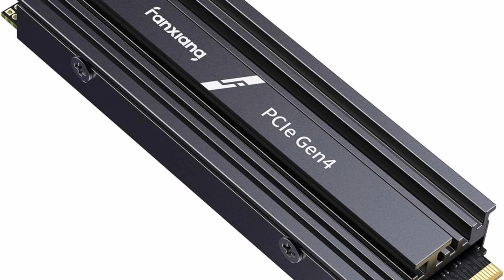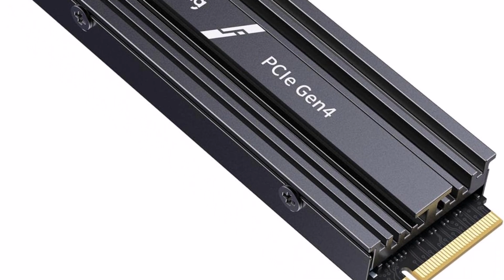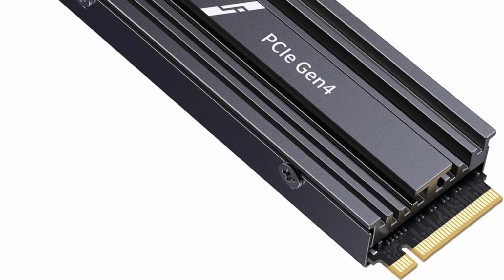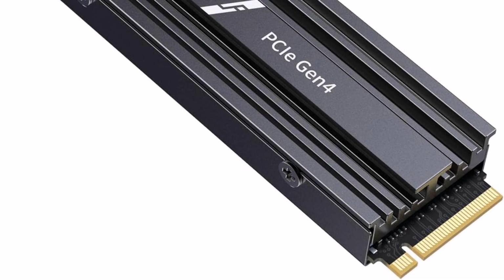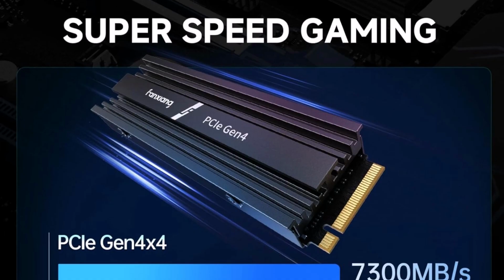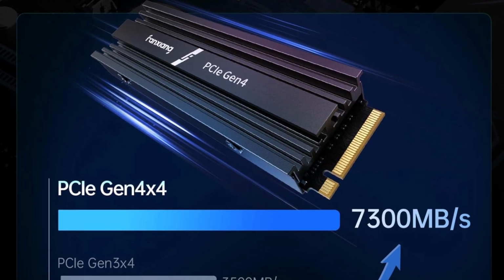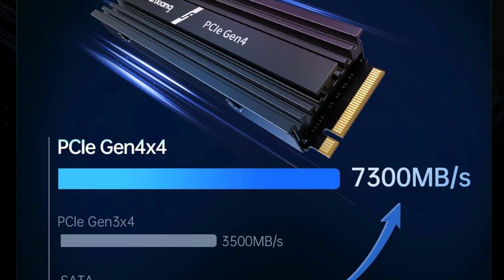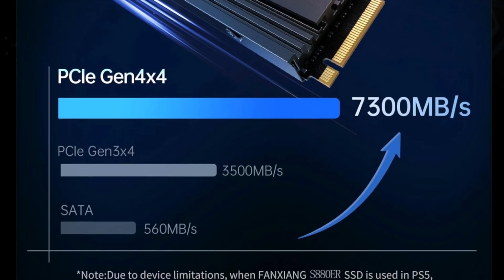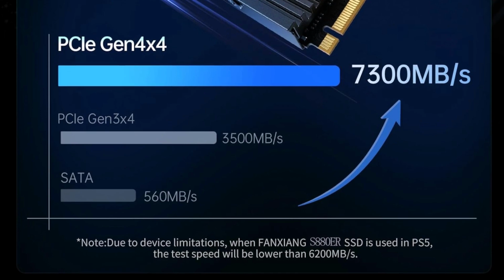M.2 SSD 4TB adopts a PCIe Gen 4 x4 controller, supports NVMe 2.0 technology, featuring sequential read-write speeds of up to 7,300 and 6,300 megabytes per second. The PCIe 4.0 4TB NVMe SSD fits most motherboards, desktops, laptops, all-in-one PCs, and etc. The 4TB SSD with Heatsink for PS5 delivers incredible storage performance.